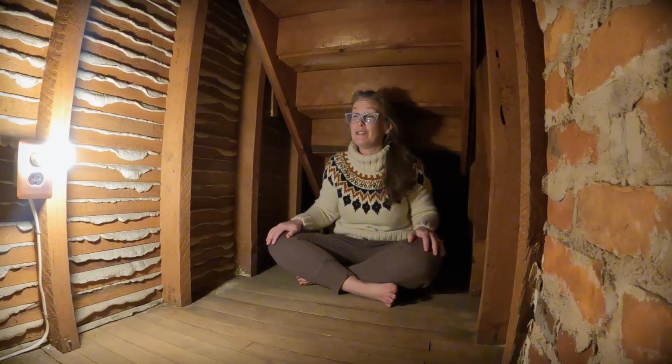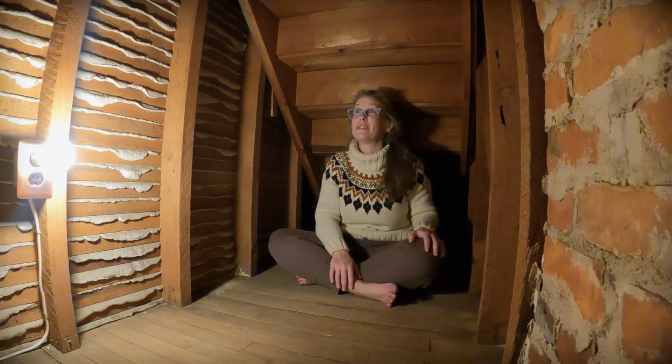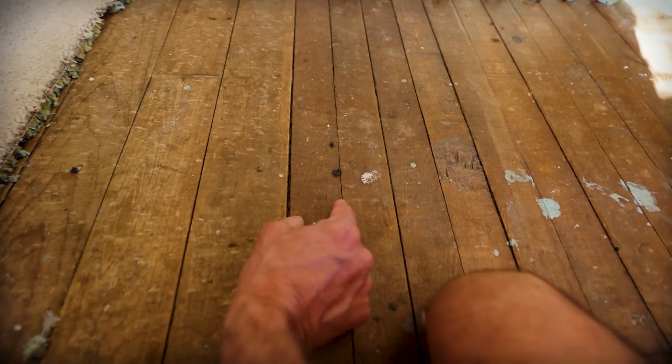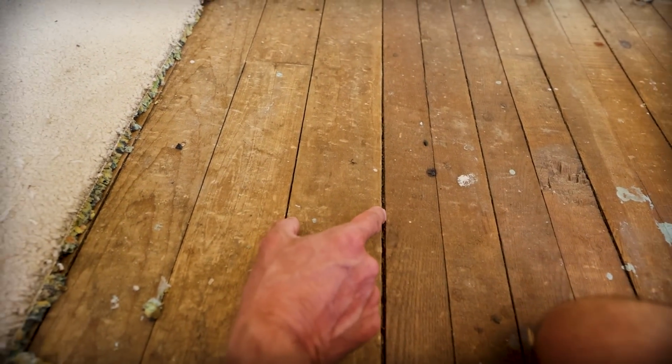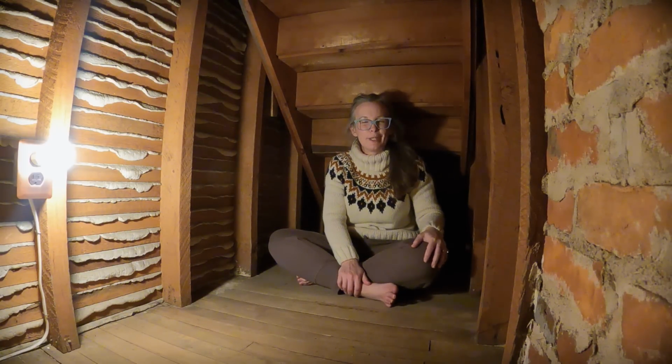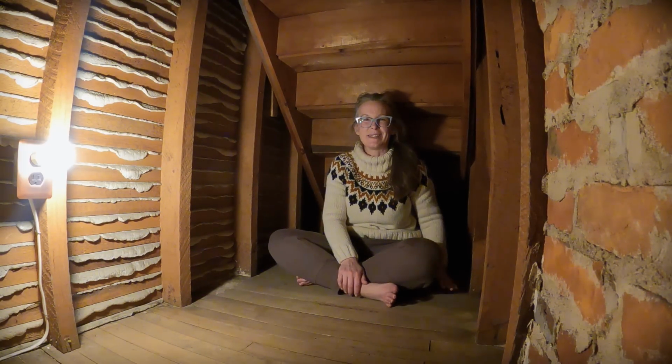We'll keep giving you updates, tell you about what's going on with the floor. Stick around, watch this project evolve over the day, and maybe it'll give you some inspiration on those little forgotten spots in your home. How can you turn them into usable spaces?